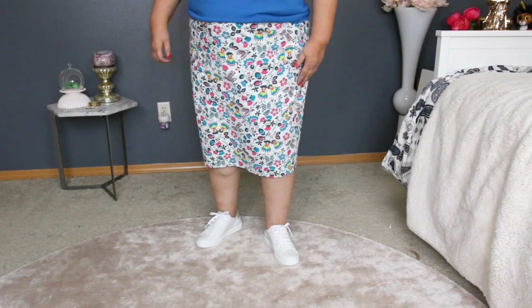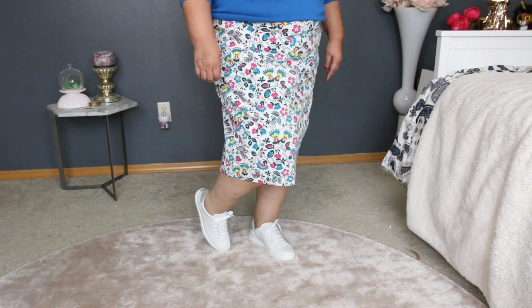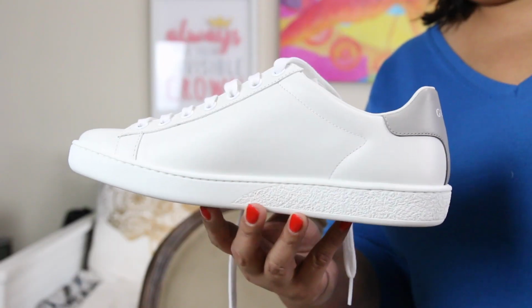I can see myself having these for many years to come, and the cost per wear is going to be very low because I will wear these a lot in a lot of different ways. I think that these are so cute. I have seen shoes like this worn with wide leg pants. There are countless ways of being able to wear these shoes, and I am excited to wear them in many different ways.